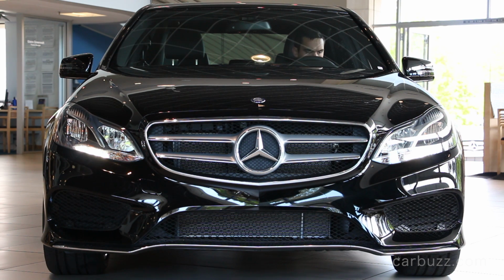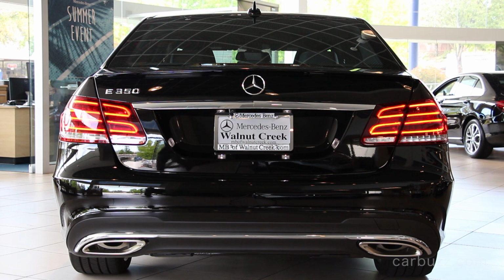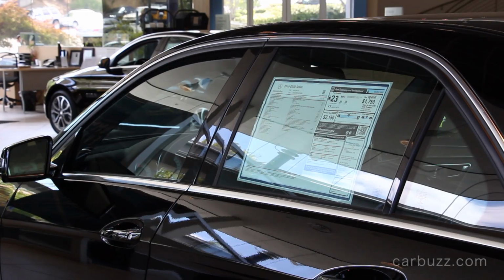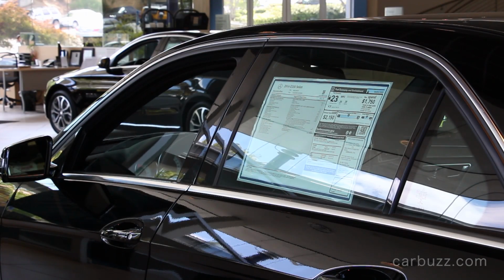Another feature I love is that 3-pointed star grille at the front that actually illuminates at night. It looks fantastic. It is an option. I would absolutely get that, because you're telling all other drivers that you are driving a Mercedes-Benz, and you want them to know you're driving a Mercedes-Benz.